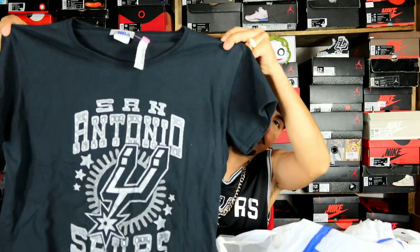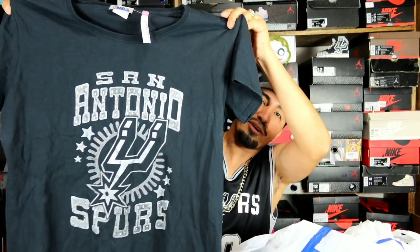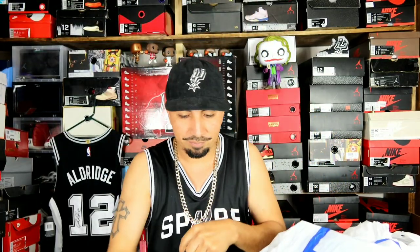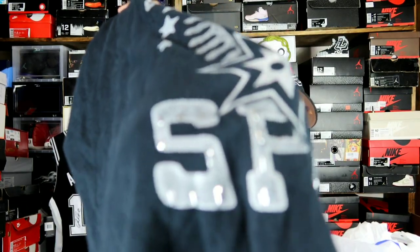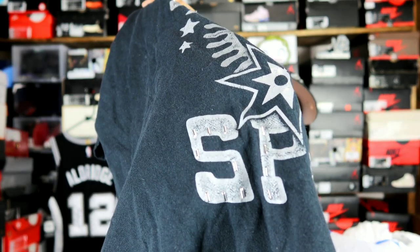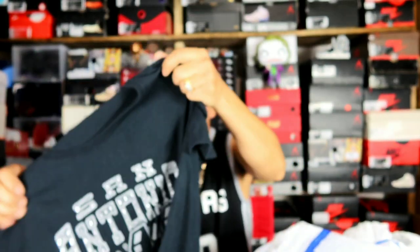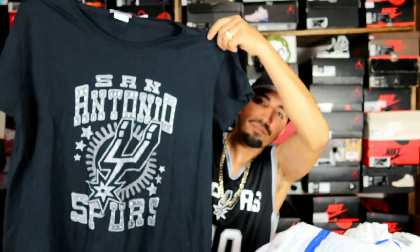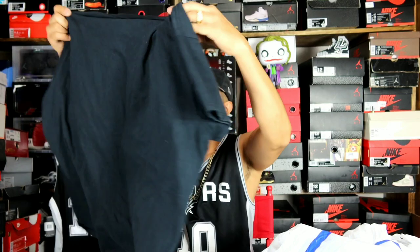Now this one is a girls tee right here, NBA on the tag. San Antonio Spurs, and it does have like little, pretty sure y'all saw it in the B-roll, but I'll give y'all a close-up here. Hopefully it'll focus. There we go. Has like little rhinestones, I guess you can call them. I don't know what those are exactly called, but it is a women's tee. And I thought it was pretty clean. And this one is a size 2XL, but it doesn't look that big, maybe more like an XL.